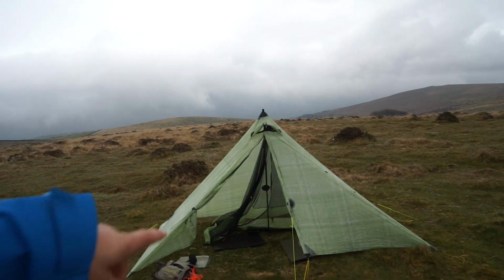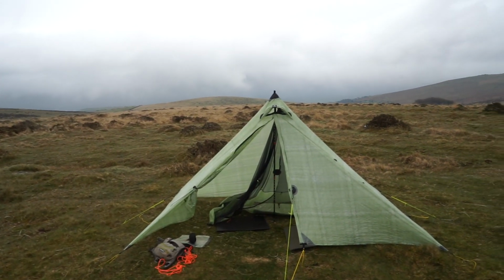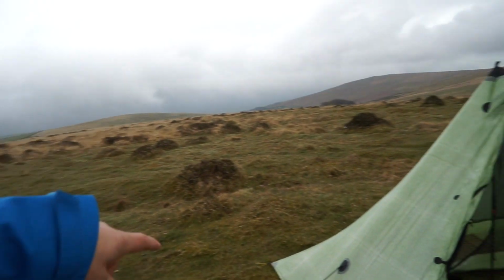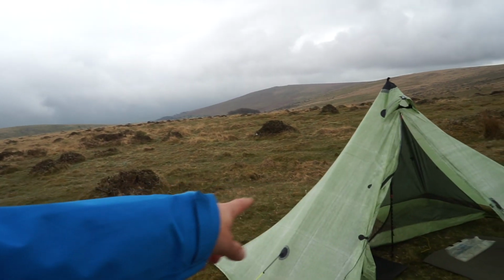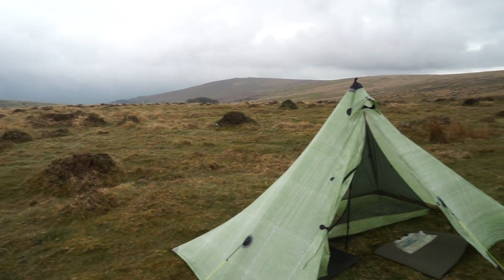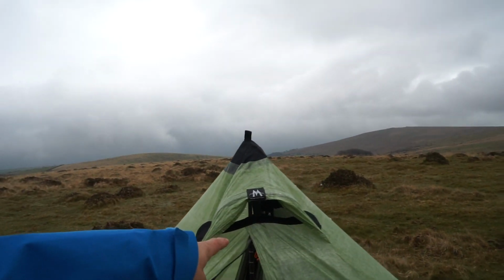But I've just undone 2 of the pegs for the inner net. Other than that, this is set up pretty much how it was last night. The only slight alteration I've made is I loosened this peg off on this side here and the one at the back, and just tightened over there just to get a bit more of a straight angle there. So I do find the inner net is actually a little bit shorter.